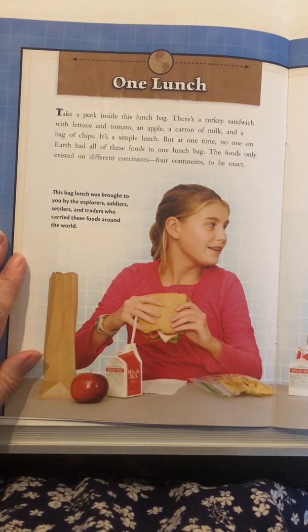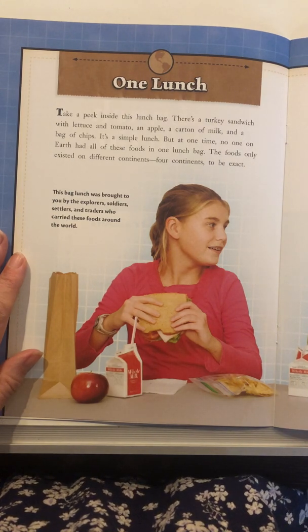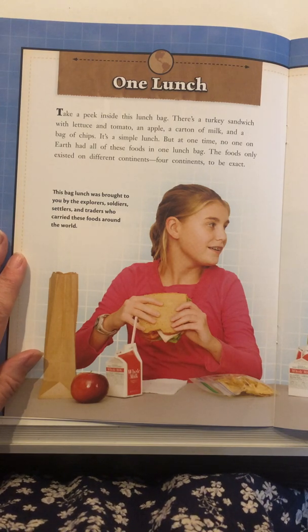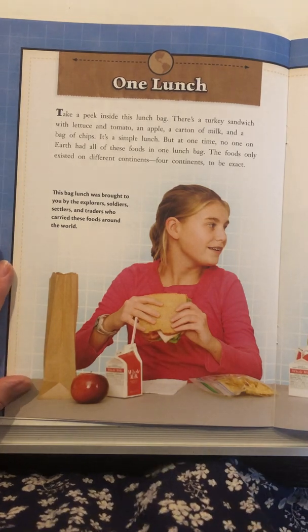After I'm done reading these 2 pages, I'm going to let you read it to yourself. And again, if you need more time on each page, because there are a lot of words on here, I would like you to pause the video until you can finish reading that page and then press play again so you can read the rest.